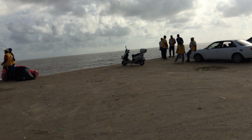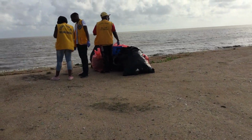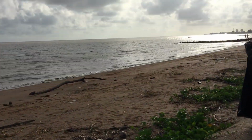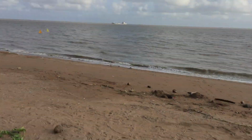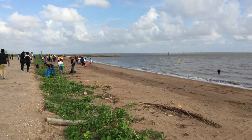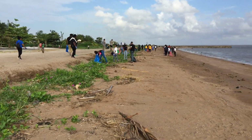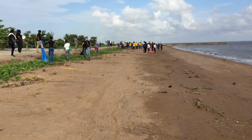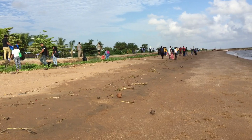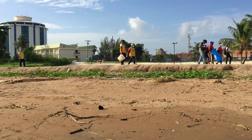But here is another part of the beach cleanup team. This section is being cleaned by the Lions Club, the Lions Club of Georgetown, the Lions Club of Guyana. And here are hundreds of Guyanese volunteers participating in beach cleanup activities on Saturday morning.